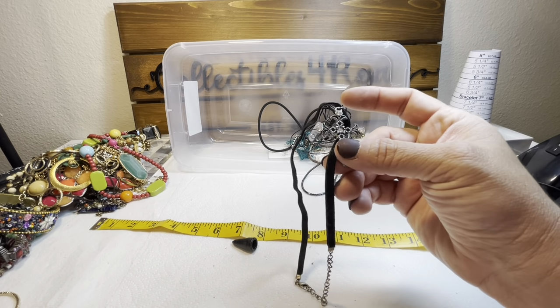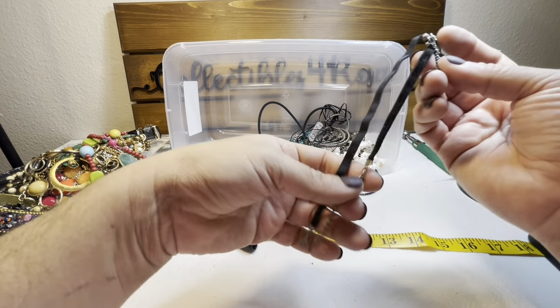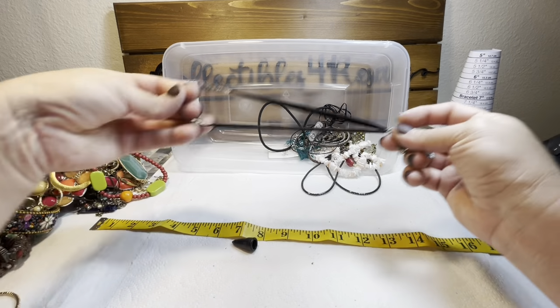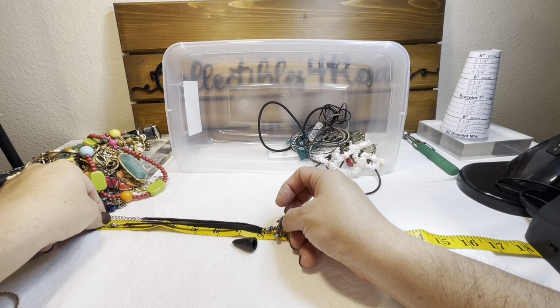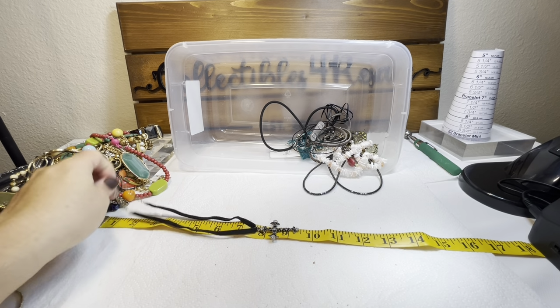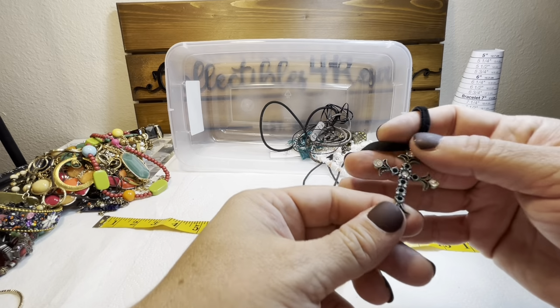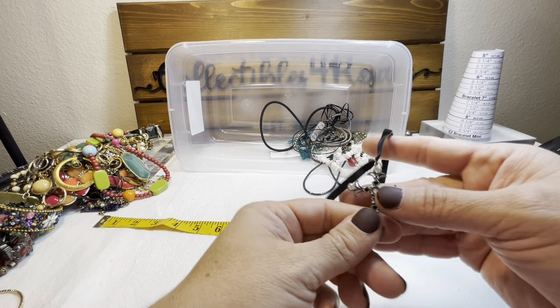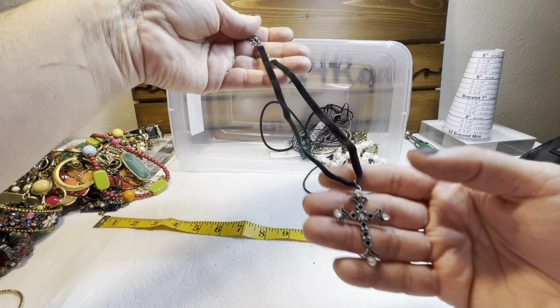And we have this pretty piece that looks like antique silver on a black, I guess a velvet kind of cord. Let's see. It measures 8, and then another 1.5 inches for the pendant. And it's got these clear stones here. Yeah, so that's a nice piece. I would do 2 on this one.